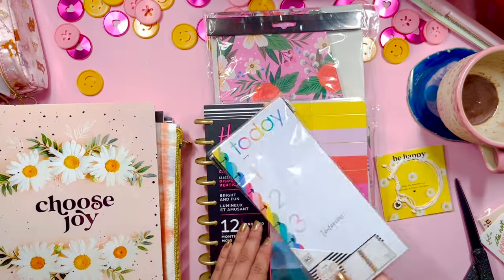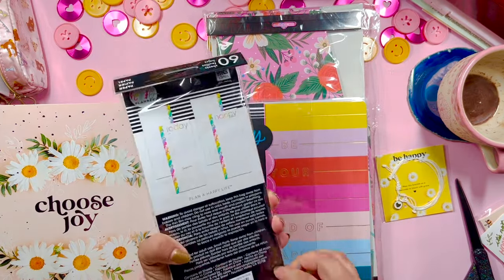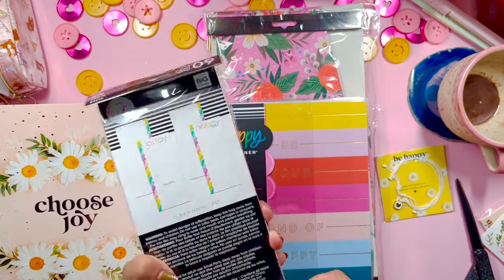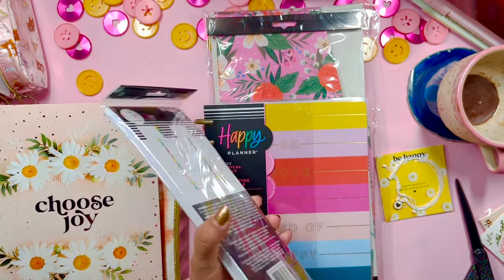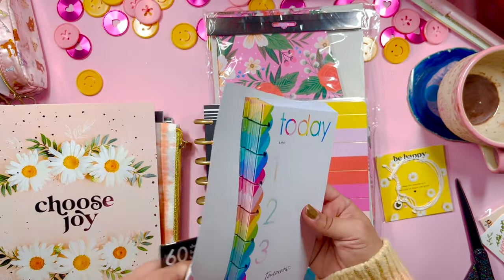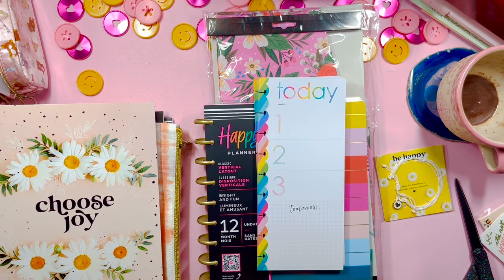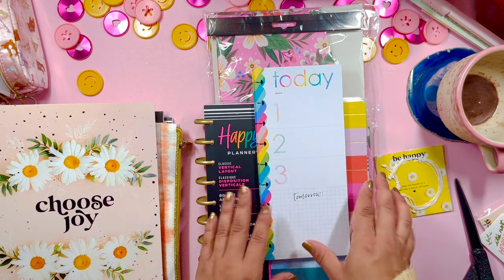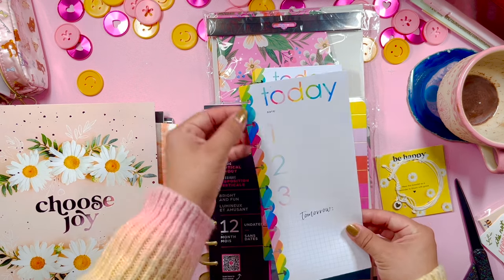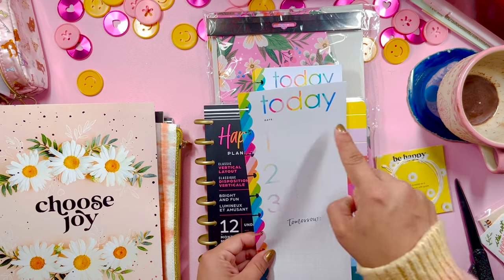Okay, I'm seeing a planner here, but before we get into that, let's get into this paper pack. This is a pack of half sheet paper. I don't have this, so I'm excited about this. And this is 60 sheets of half sheet paper. This is really bright and colorful. It's giving me old school Happy Planner, a bright rainbow spine. And then it just says today, and then you can write the date.